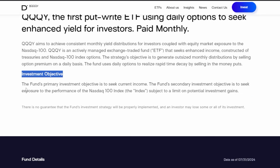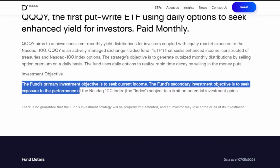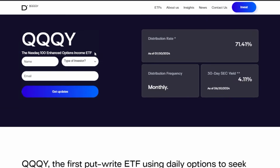It then says investment objective. The fund's primary investment objective is none other than to seek current income. The fund's secondary investment objective is to seek exposure to the performance of the NASDAQ 100 index, subject to a limit on potential investment gains. So it's pretty obvious, and it's also in the ETF's name. This ETF is trying to seek a massive amount of income for investors, which, like we said, as of right now, it looks like it's been able to do so.